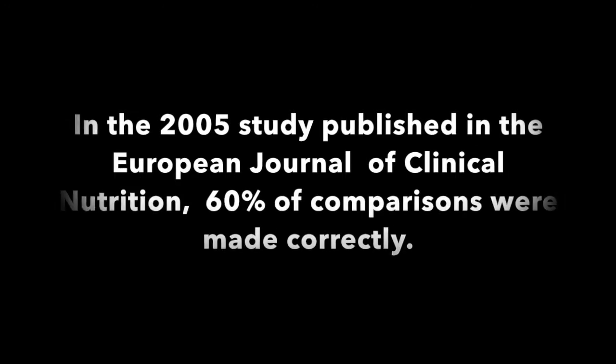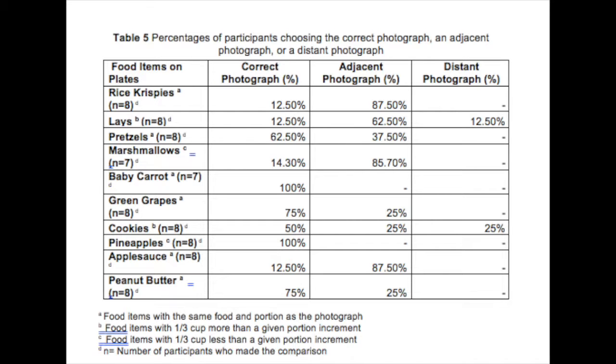Despite this percentage, it was also shown that the majority of the participants had the ability to estimate a portion relatively similar to the correct portion size. For example, for the Rice Krispies cereal, 12.5% had chosen the correct photograph, while 87.5% had chosen an adjacent or close portion, and none had chosen a distant photograph.